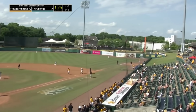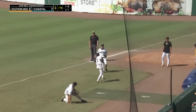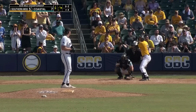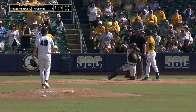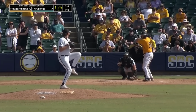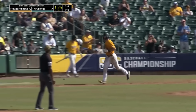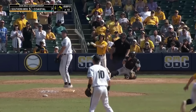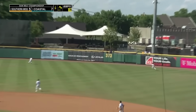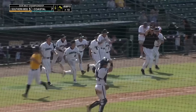Gillespie goes after this one and skies it over on the right side. It's in foul territory. Barthel has it. Called strike 3. Lynch to the plate. Ball 4. Tying run at first base. Pratt sends this one to deep right center field. It is caught by Pato.